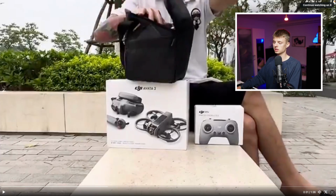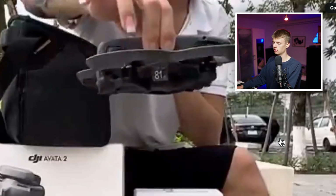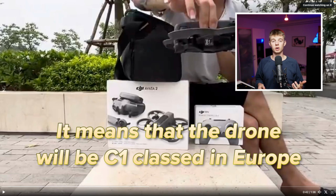Okay, cool, let's continue. And also looking from this picture, you can see that there are new goggles. So if you pause the video and look here, it says 81 decibels, and what does that mean? It being C1 class is absolutely fantastic here in Europe because we can fly it anywhere we like pretty much, as long as we're not directly overflying people. Fantastic, I'm happy about that.